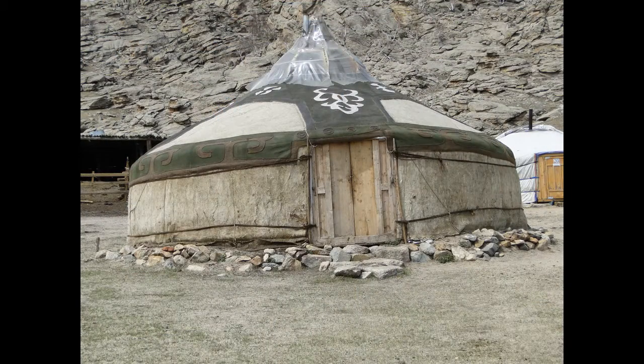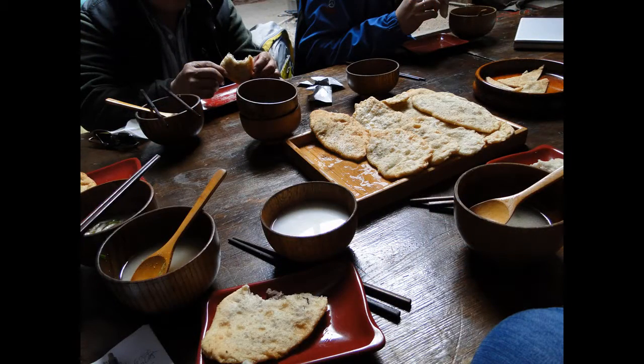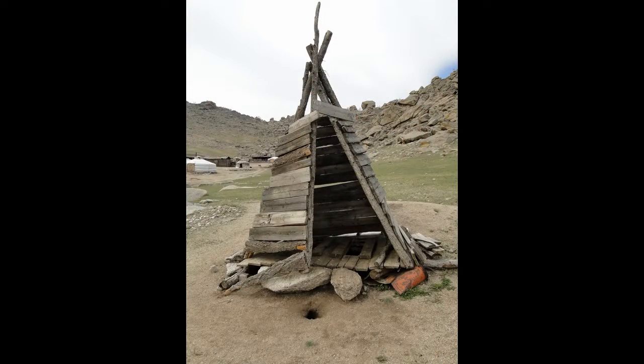This is the herders' camp, and in this gur is where we had lunch. The table was set pretty close to the ground because the nomads usually eat while sitting on the ground, but at least we had a bench covered by some skins in the background there. Our lunch consisted of milk tea, mutton soup, and mutton stuffed bread. Yum. The restroom facilities, however, leave a lot to be desired.